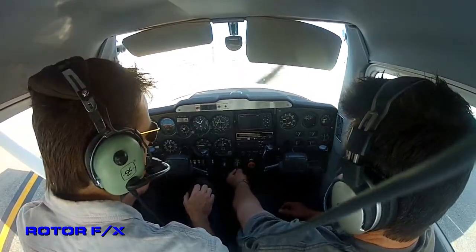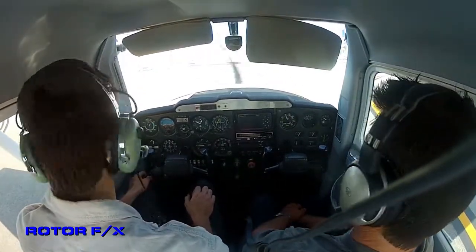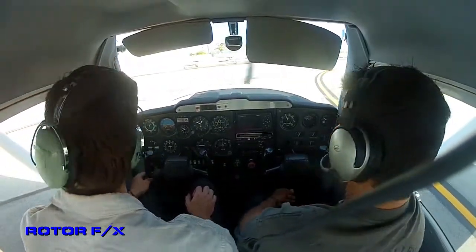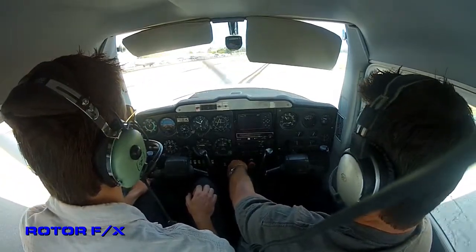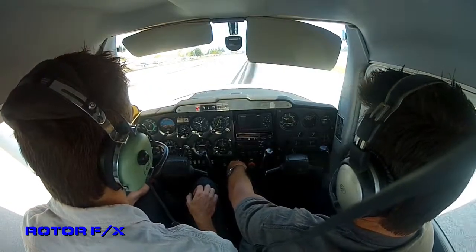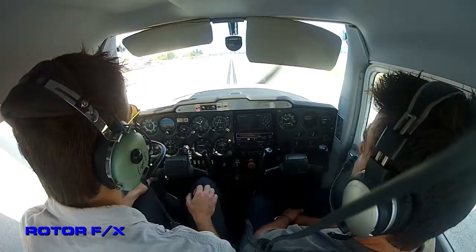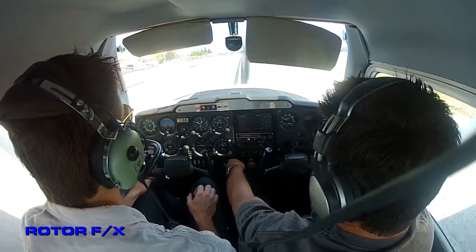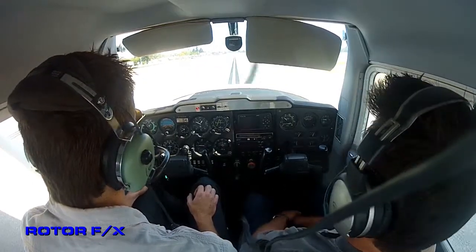So we put in a little bit of power. Right around 15, get us moving. A little bit of right pedal. And follow the yellow brick road. And once we're moving, I can bring this power back. Between 1,000 and 1,100 is taxi kind of speed. Okay. And we may have a little wind coming at us. I might put in just a little bit more power.